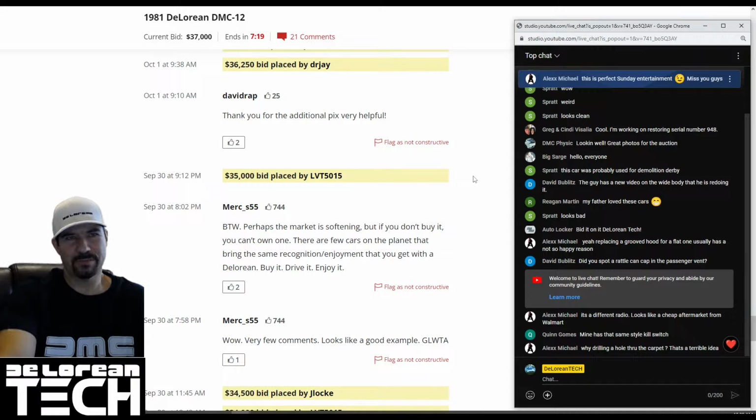Obviously, you still have to lift up that section of carpet to open up the battery door, but I guess if you just have the kill switch on the outside, you're not opening up that battery access panel as much like I do. I'm religious when it comes to killing my battery. Yeah, I do the same thing.